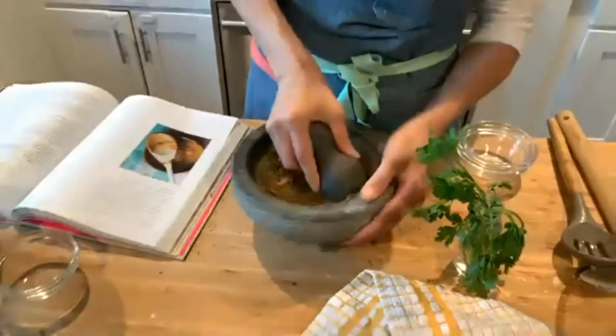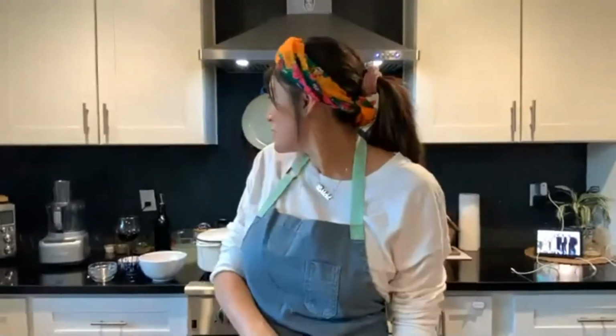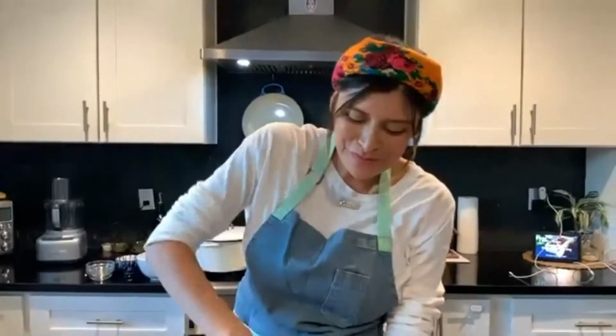Do you have other mole recipes in your cookbook? Yes, we have 7 mole recipes in our cookbook. How many of you actually own our cookbook? Raise your hand. Happy to answer any cookbook questions as well. This is the hard part. We've got 4 people raising their hand. Hey, thank you.